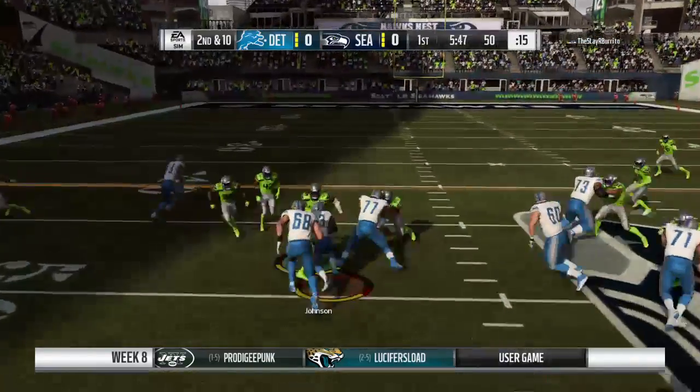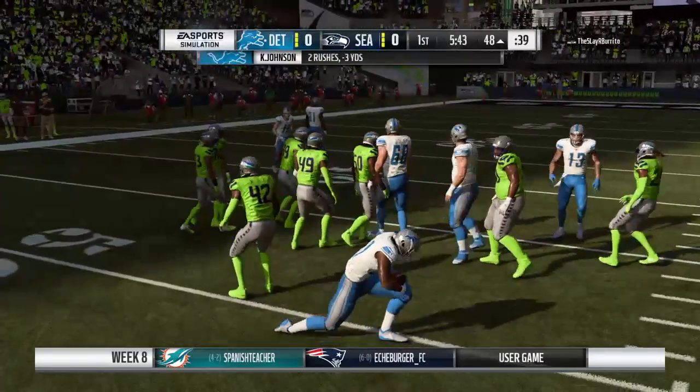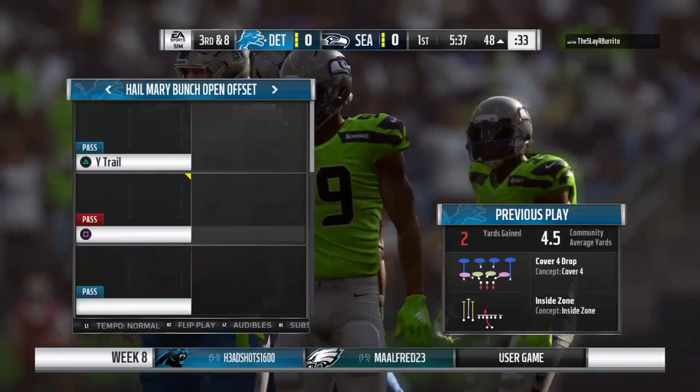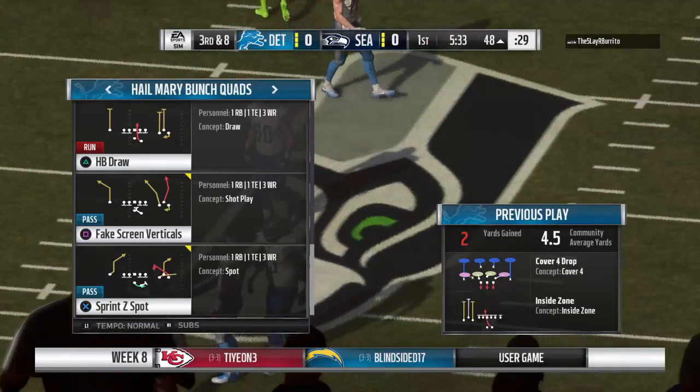On 2nd down, Johnson. So he got free of one tackle but couldn't do a whole lot else. He only got a couple on that one, so not a ton of help. They'll have a 3rd and 8 forthcoming. Pretty good little 2-play sequence there. You foresee incompletion, then a very short pickup.